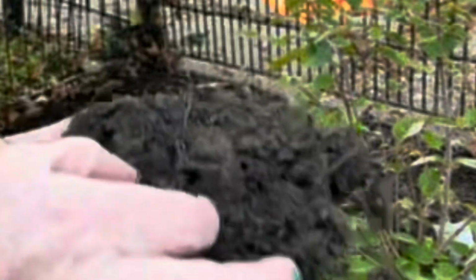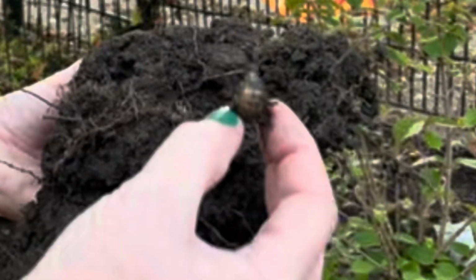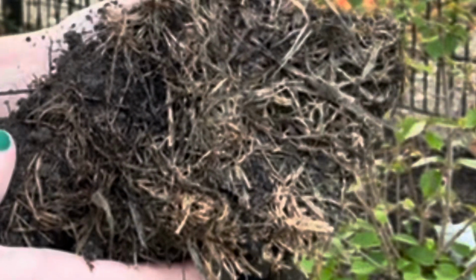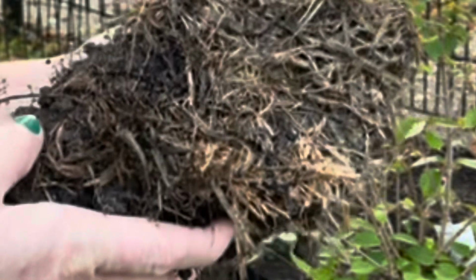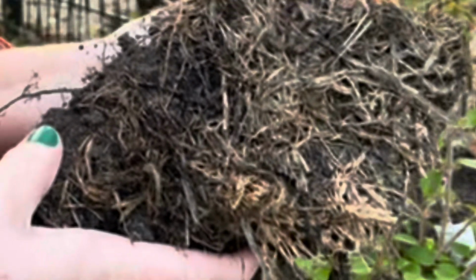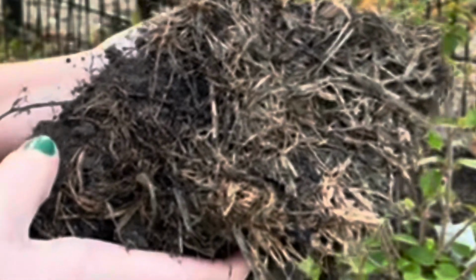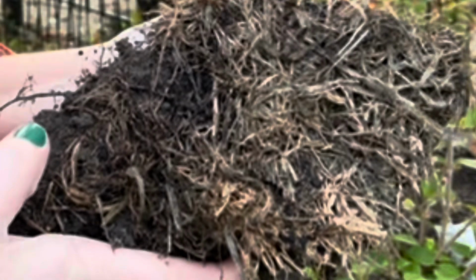I just noticed a grub. Oh, we don't want that, guys. He's got to go. And what I wanted to explain to you guys was I did the no-till method, so I put cardboard right on my grass. Prior to doing that, this dirt was so hard to dig in. It was like rock solid. You can see, look how dark this dirt is and how nice.